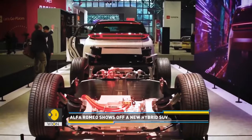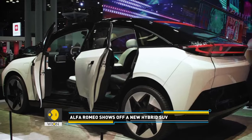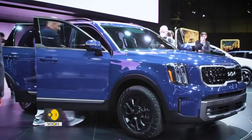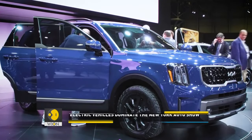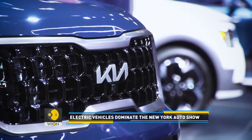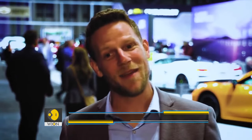Another thing we see at the New York Auto Show is that there are a lot of electric car startups. Each one of them is trying to establish itself as a unique entity and has come up with all sorts of gimmicks. One of them is Indie EV, and they've got a focus on gaming. They've got a supercomputer under the hood that you can use for gaming purposes. Whether that's really relevant to car shoppers or just a gimmick that entices investors remains to be seen.